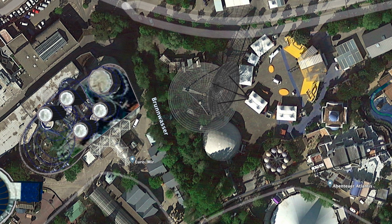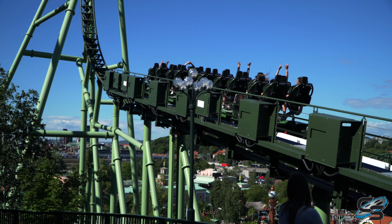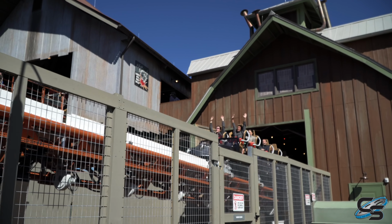I like the location that they picked. It's cool to see that they're able to fit in a ride without taking out a ride. And I also like the fact that it's going to be launched. MACK doesn't exactly have the best launches. If you've done Blue Fire, that's a pretty tame acceleration, but this will have more than one.